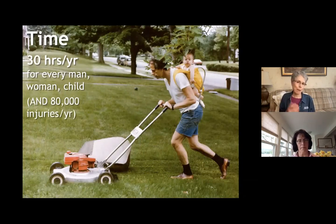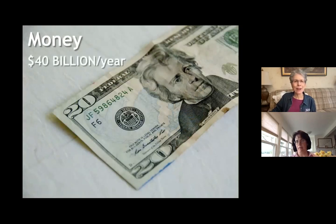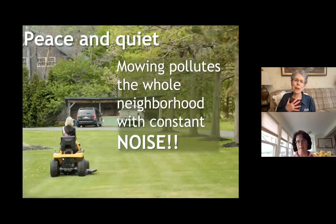And this was a long time ago when our now 35-year-old son was little. Today I would not let a kid participate in this lawn mowing. It's really too dangerous. And it costs lots of money to maintain these lawns, a significant amount of money. And what bothers me the most, I live in a suburban neighborhood, and the noise pollution, there's never a time when there's peace and quiet.